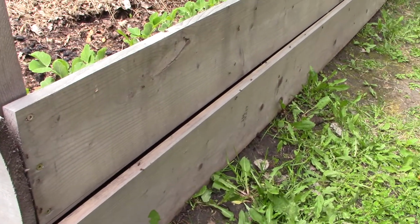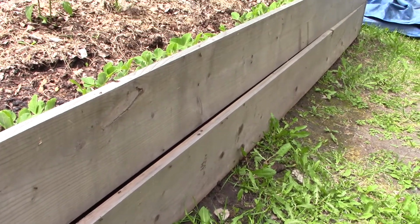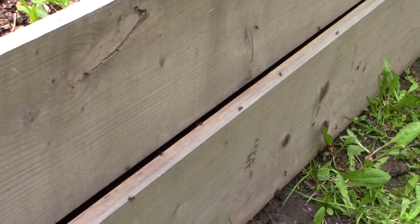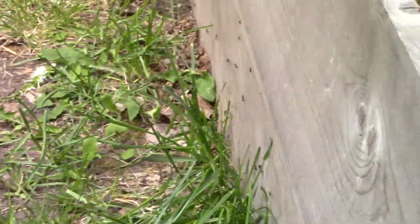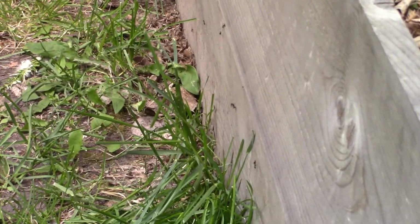If the light wasn't so bright out here and I could see better, I could get a better shot at what's going on. But the red ones are coming in, they're fighting, and the black ones are getting some of them, and the red ones are getting some of the black ones. They carry off their dead too. The black ones, that's what they're doing over here, carrying their dead away.